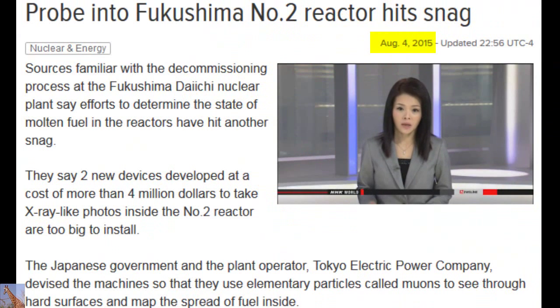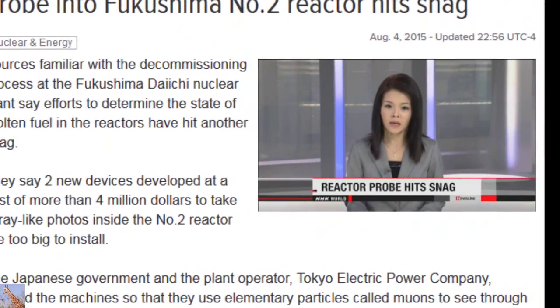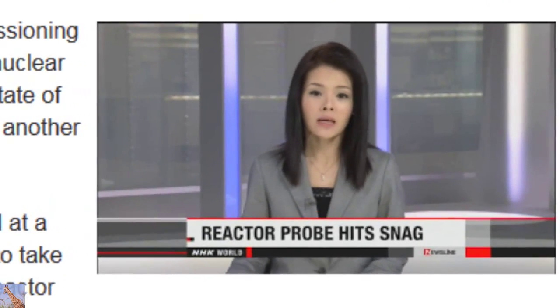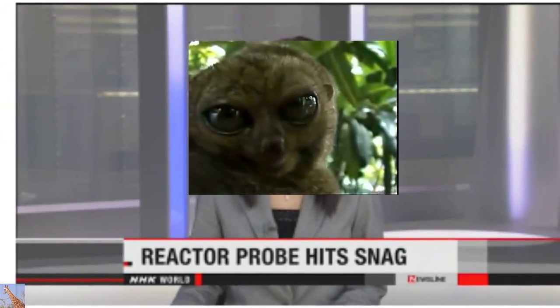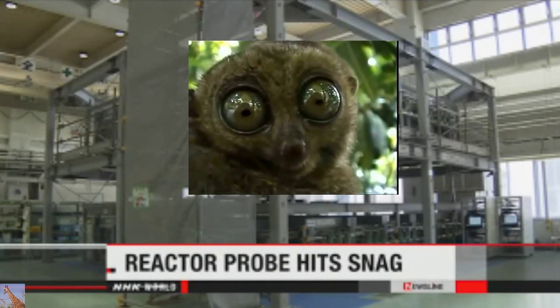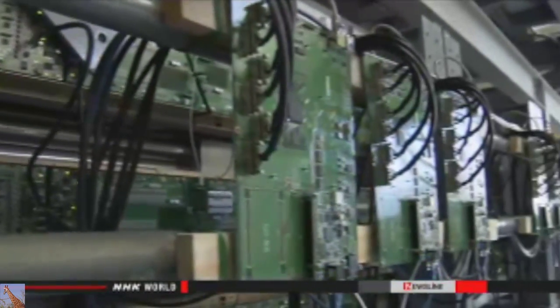Workers carrying out a study crucial to scrapping nuclear reactors at Fukushima Daiichi have hit a new snag. They're trying to find out the condition of molten fuel inside, but sources say devices developed to take X-ray-like photos through the number 2 reactor are too large to install. The Japanese government and the Tokyo Electric Power Company spent more than $4 million to develop them.